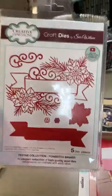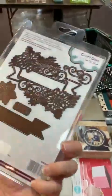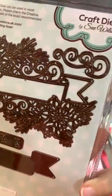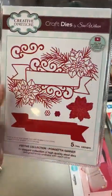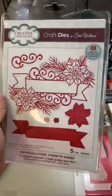This one here is a brand new one. This one is called Poinsettia Banner. I thought it was beautiful. Look at that. Is that not just gorgeous? All the detail on there. Love that. Creative Expressions does a really good job with their dies. I do like that. And I notice that I really like Sue Wilson stuff that she designs.